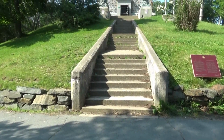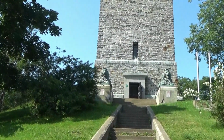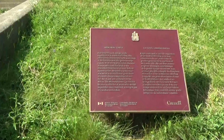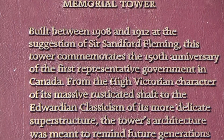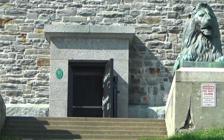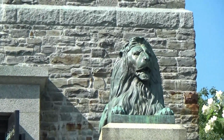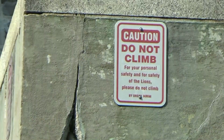And the first thing is this tower. It's called the Sanford Fleming Tower. And this explains the purpose of the tower, which is to commemorate the 150th anniversary of Canada, which is guarded by these two lions. And you know what? I hate it when a piece of nice art like that has to be kind of ruined with a sign like this. Well, I'm gonna see if I can climb up it and get a good view of the surroundings.